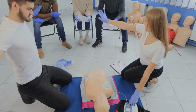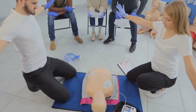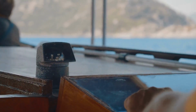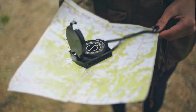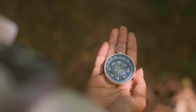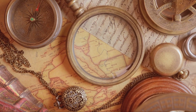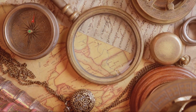Expand your skill set further by getting handy. Learn how to fix a leaky roof, repair a broken tool, or maintain your equipment. And remember, communication and navigation in a grid-down world are paramount. Reacquaint yourself with traditional methods like maps and compasses. Build and strengthen your community by sharing what you learn and learning from others.